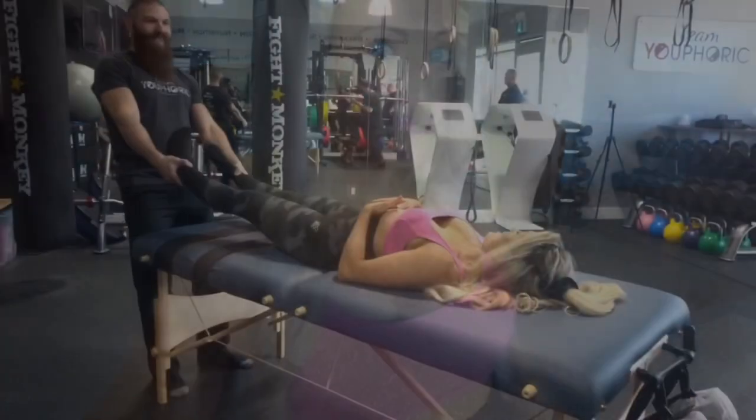This is because fascia can actually respond to stress in the body by tightening and stiffening. Now we all at some point experience stress in our lives, whether it's physical, mental, or emotional stress, and the body's response mechanism to stress can actually be in the form of your fascia tightening and stiffening, which is exactly what fascial stretch therapy can help you avoid.